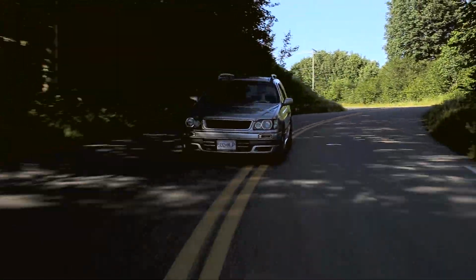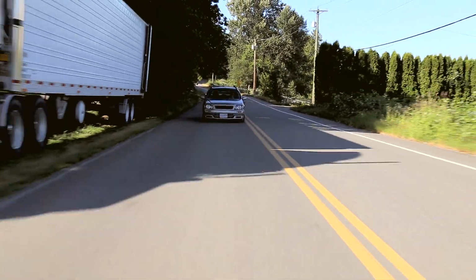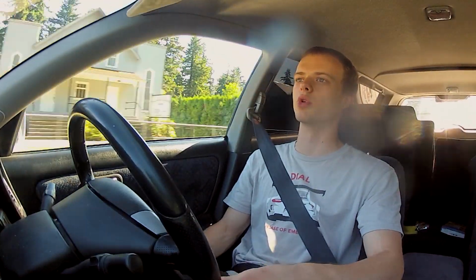Me personally, after driving this car, and for what this car is mainly used for, I would totally have the auto all day long. Especially if you're in traffic or just cruising on the highway, the auto would be absolutely perfect. It kicked down faster than I thought it would, faster than a lot of modern automatic cars that I've driven.